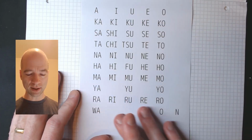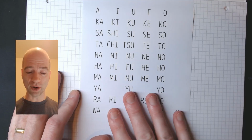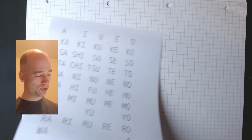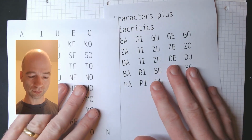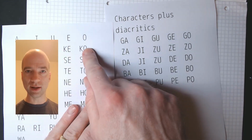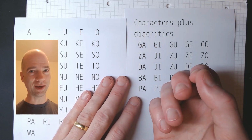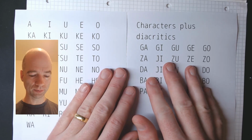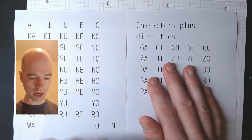So those are the basic characters, and then you can also add some small diacritics to create a further set of characters. So you take the ka line, the K line, and you add a diacritic that looks a bit like a quotation mark. I think it's known as a dakuten. I'll get back to that.